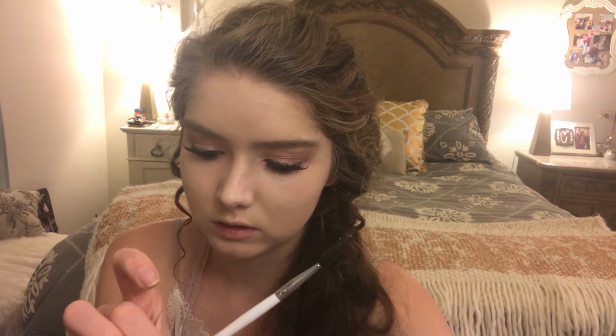Okay. That looks pretty good. I'm gonna get a little spoolie and separate my lashes. If you want to make sure that they look good and are incorporated with your natural lashes, you can take a little spoolie. This is an e.l.f. one that I got for $1, and you can just incorporate them a little bit better so that it looks more natural. So there's what you have, and I look like an adult with my makeup done.